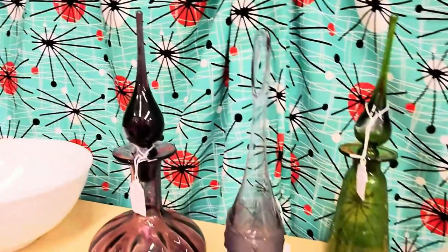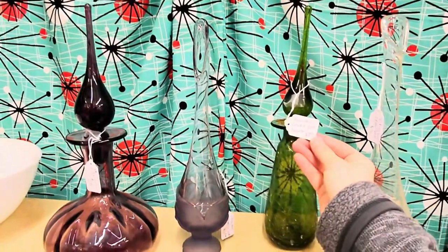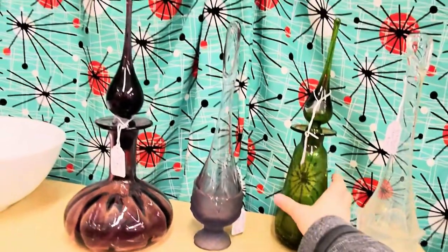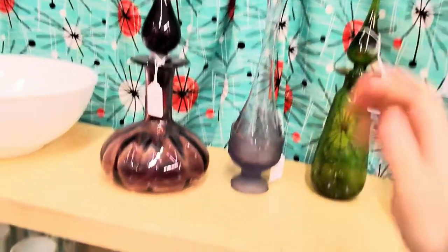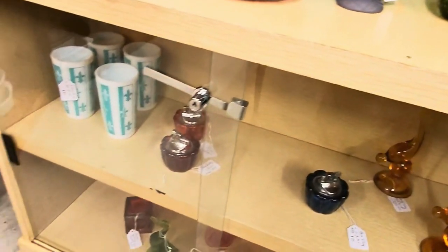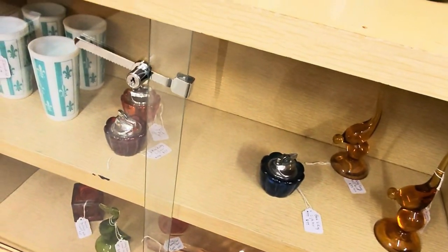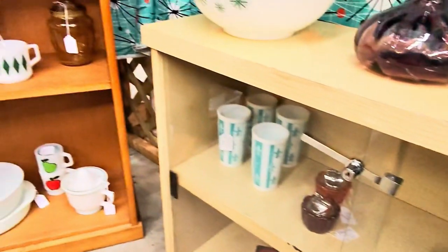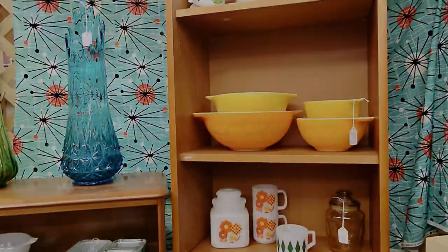I was in love with them. The teardrop stopper, I think that was $100 for that one. And rainbow glass, I believe. I loved it. I love the green crackle on it, and that purple, like, gourd looking one is also gorgeous. Down here they had some Viking lighters. They had some longtail birds, and it was more Pyrex down here. All right, really cool stuff.